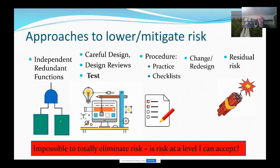Now, you can use these risk mitigation techniques to lower risk, but you can never ever totally eliminate risk. And you're going to have to ask yourself, is this residual risk something that I can accept?